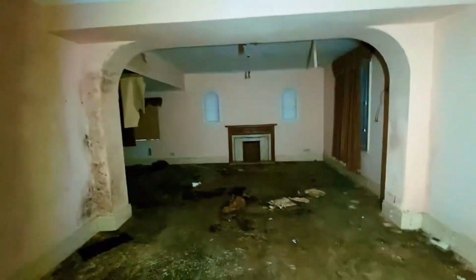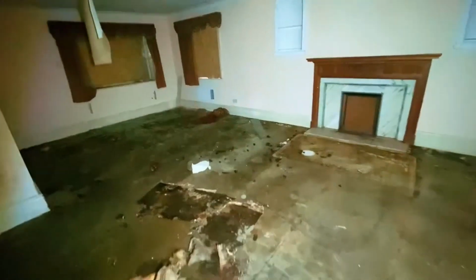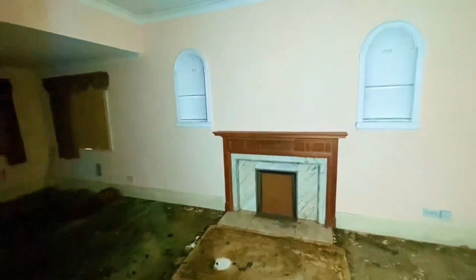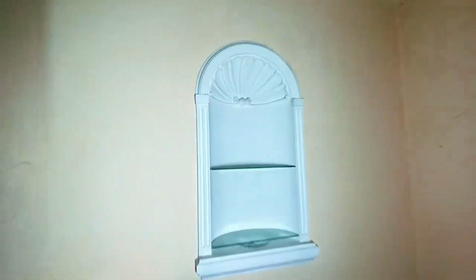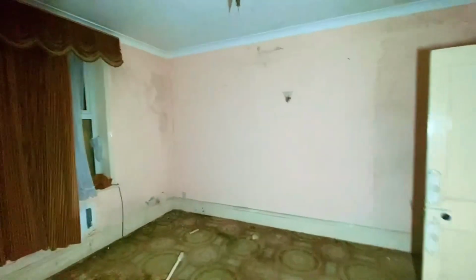Whoa, this is huge. This is bigger than the footprint of my house. Look at the floor. Damp coming up through it. And yeah, it's soggy to walk on. Look at that fireplace. We've got these arches at the side there. What a lovely looking. I bet this was a beautiful home. Wallpaper's just painted white paper. Oh, I didn't like walking on that. That is just sodden. So it's got damp coming up through the floor.